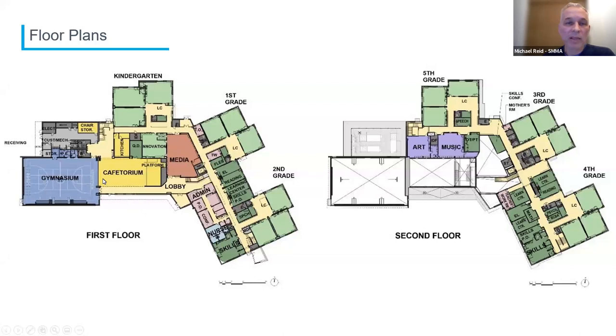Around the back are the classroom pods, and each grade is arranged with three classrooms around the learning commons with support facilities. And so the kindergarten, first grade, second grade, and as we move to the second floor, you have fourth, third, and fifth grade.